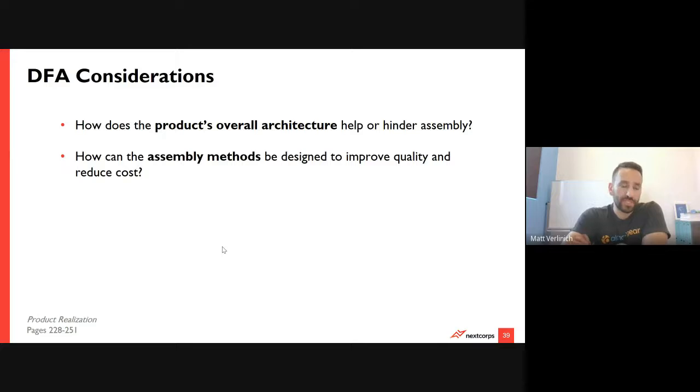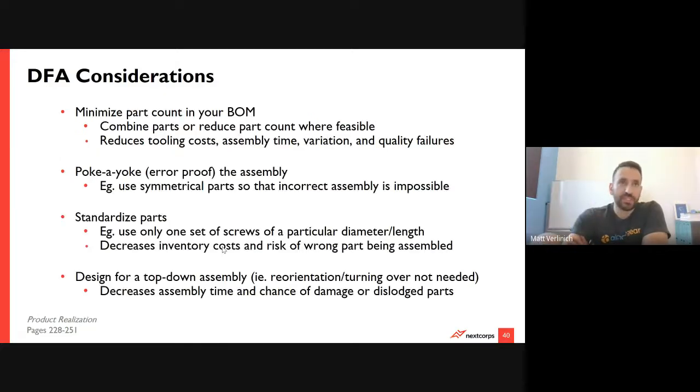The overall architecture issue is something that you can consider by techniques like the poka-yoke assembly method, which is error-proof assembly, basically. If you have parts that cannot go together in the improper configuration, can you assemble the front plate of your product upside down? If so, somebody will likely do it.